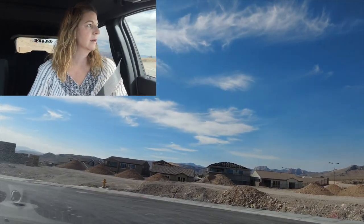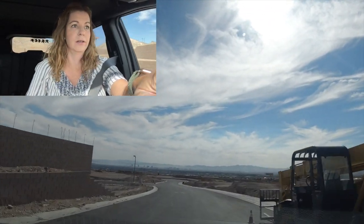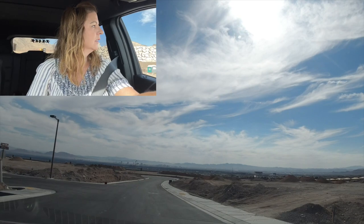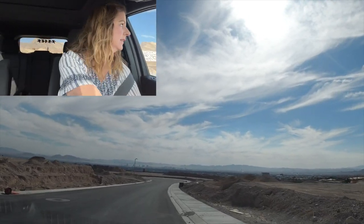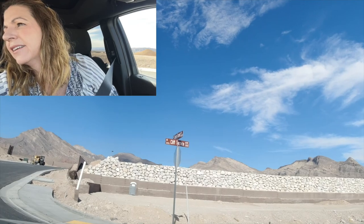But I think pretty much everywhere in this little section is going to have some phenomenal, I mean, wow. I love it up here. Is that a dead end? Yippee! I'm going to flip around. So as you can see, they have that big stone wall that I was telling you about right there.